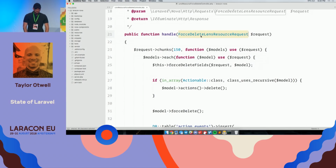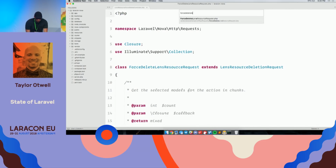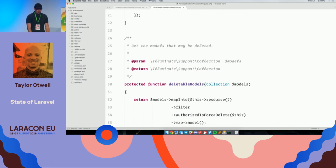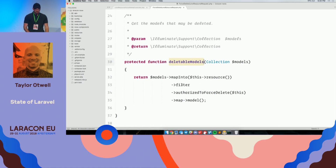A lot of people, I feel like, just use the form request for validation and authorization, but you can actually add any other methods you want to a form request, which I do all the time and I think is really cool. So, for example, on this resource request, you can see I've got this chunks method that chunks through some of the models from the request with this authorization callback.